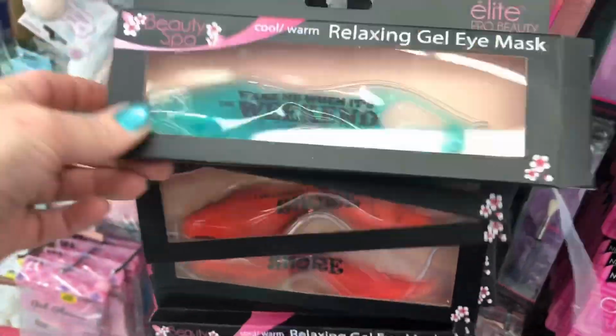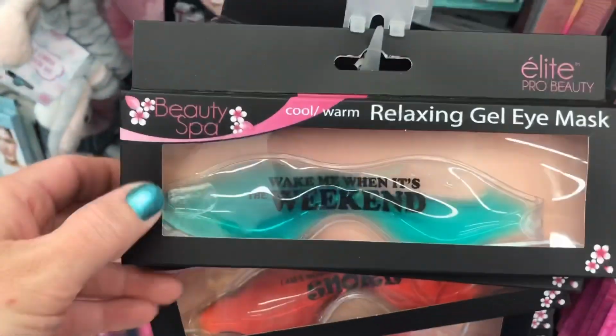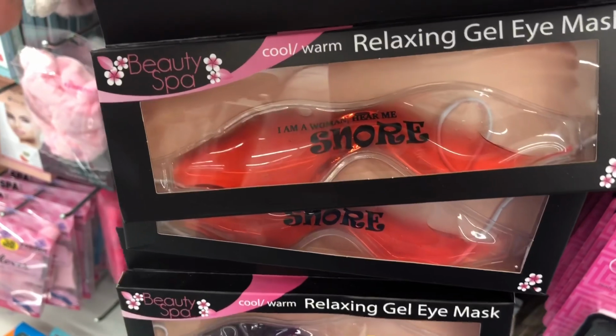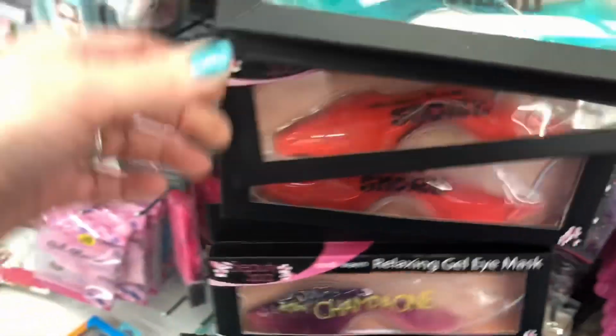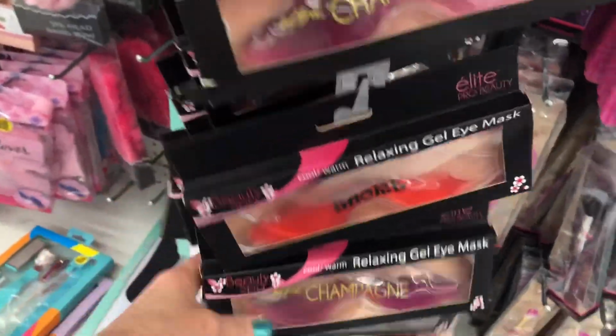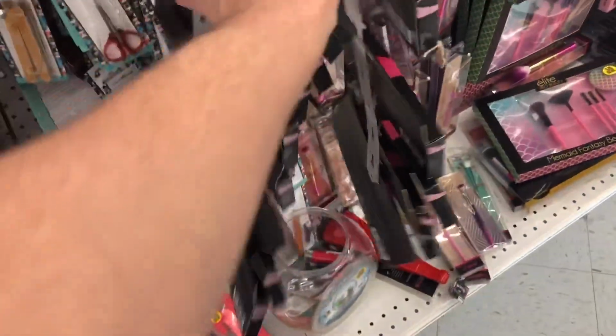Here are some relaxing gel eye masks. These look comfy. This one's hilarious. I am a woman, hear me snore. I think that is too funny. But who doesn't need eye masks? I know I do.